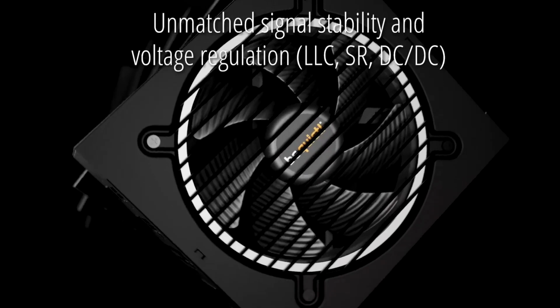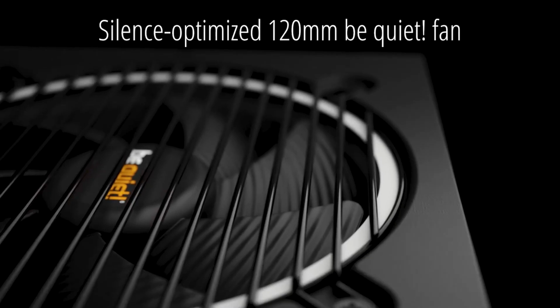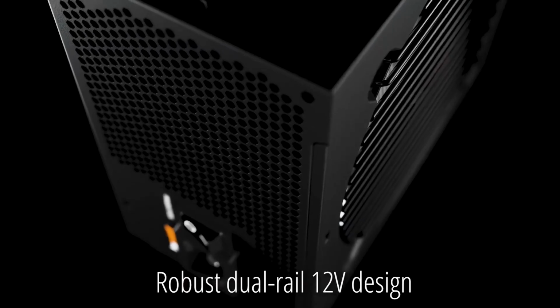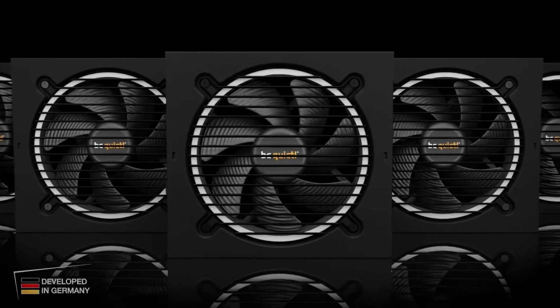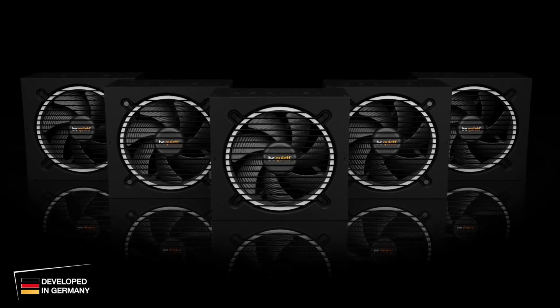Designed with gamers in mind, these power supplies not only deliver reliability but also longevity, ensuring your setup remains future-proof for years to come. Whether you're a casual gamer or a hardcore enthusiast, these power supplies provide the stability, efficiency, and durability needed to power through your favorite games without interruption. So stick around as we break down the features, benefits, and key highlights of these top picks to help you choose the ideal power supply for your gaming needs.